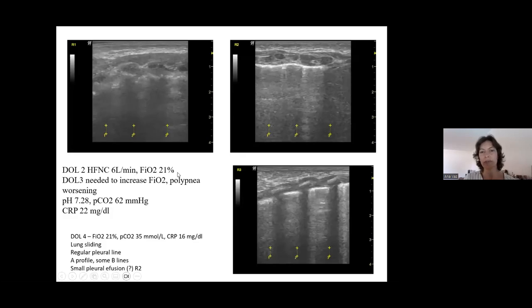So on the second day of life, the baby was stable and the FiO2 came down quickly. In the first 12 hours, the FiO2 came down to 30% and then 21%. But on the third day, he was again worsening with more needs of FiO2 and polypnea. The PCO2 rose also, and the CRP rose to 22. I was not there, but on day of life 4, I did the lung ultrasound.